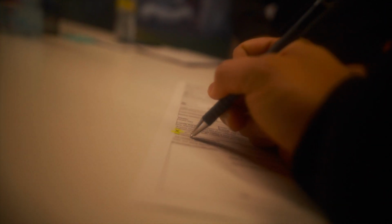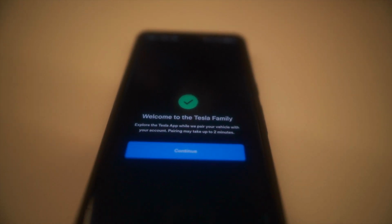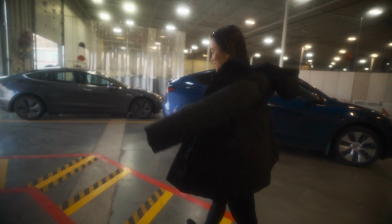Once you feel comfortable enough to drive off, you go back inside, you sign some paperwork and accept delivery in the app, which has legal implications, for example, tax incentives and all that fun stuff. And then you can use the bathroom if you'd like, at least in the Seattle location, and then you're off.